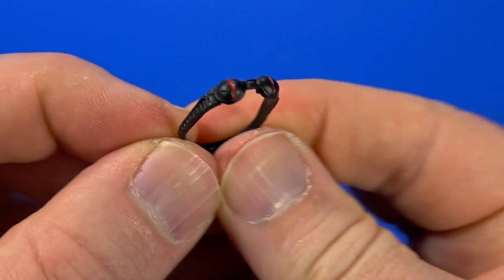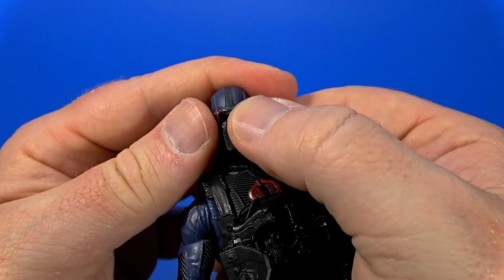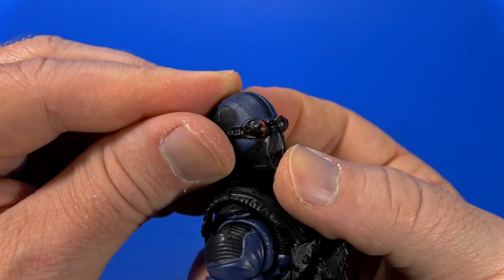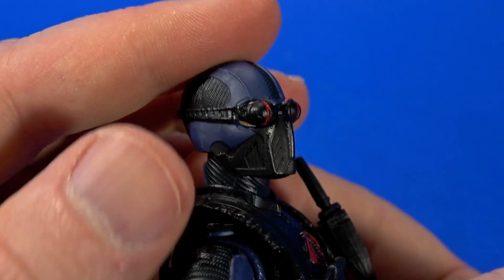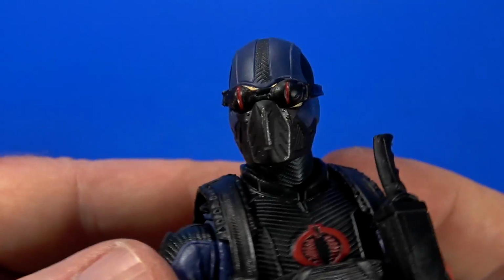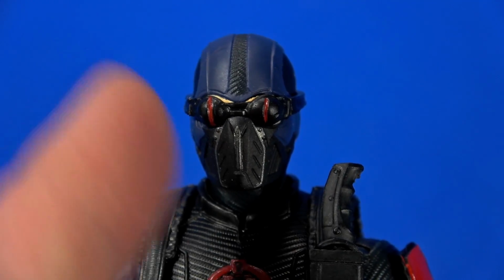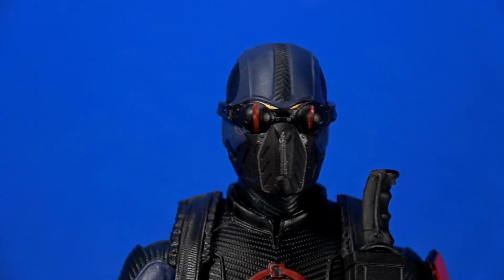But there's also a pair of goggles. Gotta fiddle with them a little bit, get them lined up, get them over the eyes. And I've messed with this quite a bit. You can't quite get all the skin tone to disappear. I would have liked for none of that to be visible once you have the goggles on, but it's not bad. And I especially like how it also fits into the snake motif with the slits for the eyes. I'm sure it's some kind of night vision or something, but yeah, it's snaky.